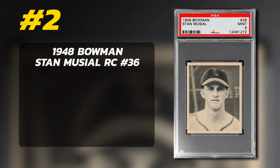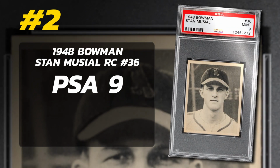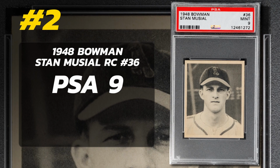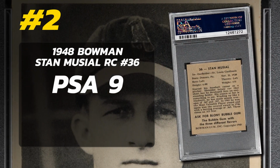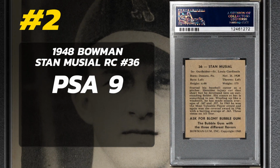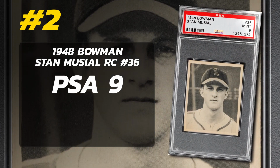Number 2, 1948 Bowman Stan Musial rookie card number 36, graded PSA 9. The 1948 Bowman rookie card displays a young Musial in a black and white headshot, exuding a serious and focused demeanor, an unusual departure from his typically crooked smile featured on most other cards. As one of the two Stan Musial rookie cards, the 1948 Bowman number 36 ranks as the second most coveted, just behind the top card on this list.